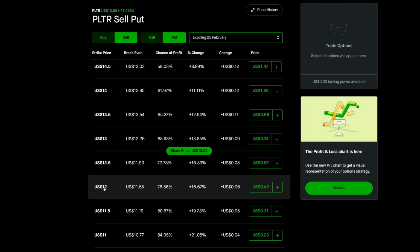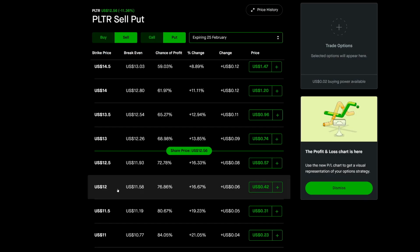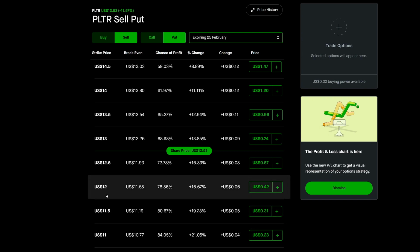That means we need to have $12 times 100. That is $1,200 that we need to have available in our account, in case the contract was to get exercised, we would have to buy Palantir at $12. If it keeps dipping, we're still going to have to buy it at $12. It doesn't matter. Let's say that by February 25th it's trading at $11. We're still going to have to buy it at $12, and we'll keep the premium.